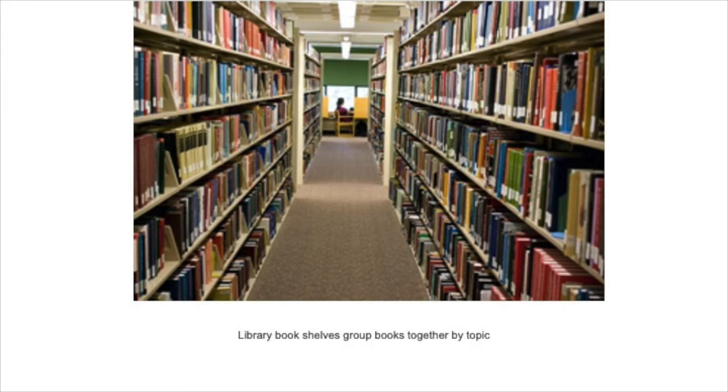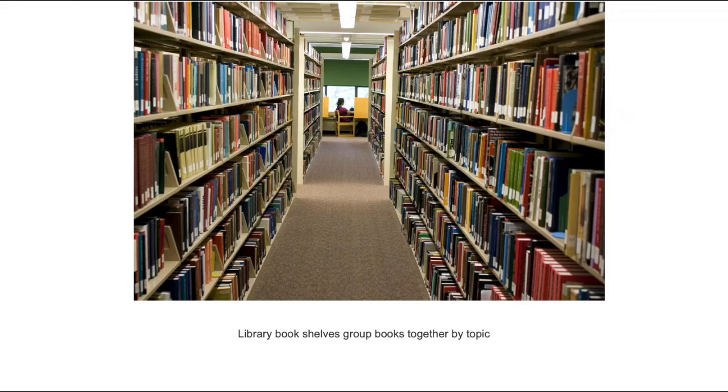In a library, typically the characteristic that gathers items together is topic. We're looking for ways to find a bunch of sources that all match a topic, and then we'll browse through that collection. When you browse in a library, you're looking to quickly scan through a bunch of items, usually books, to see which ones are useful.